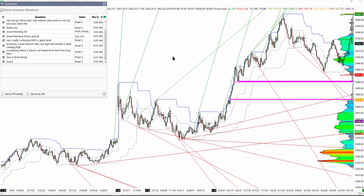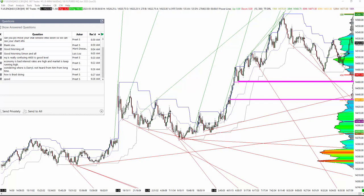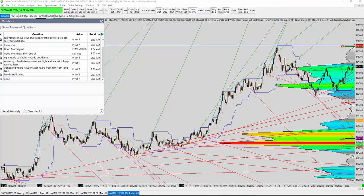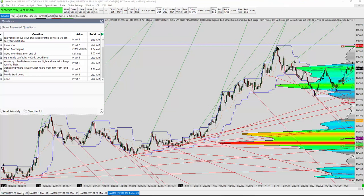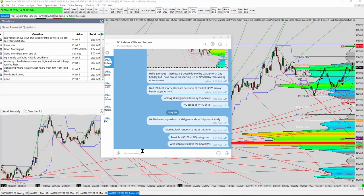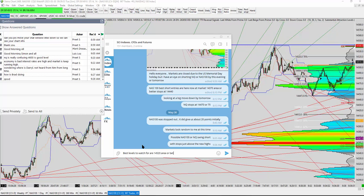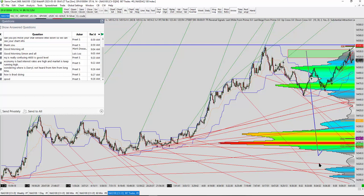The best way to navigate this trade, to me, is to have a Fibonacci retracement from the top to the bottom and see if we have an opportunity to get in this area. See? So I would say this is the NASDAQ, but let's look at NAS 100 in this case. So looking at NAS 100, possibility here to get in. So I would say best levels to watch for are 14,520 area or better for the short. Let's see.